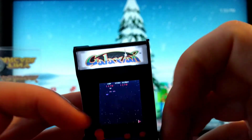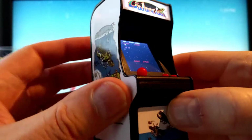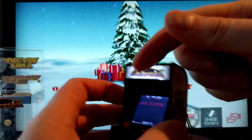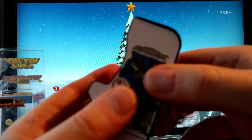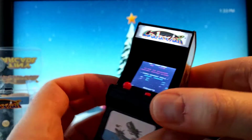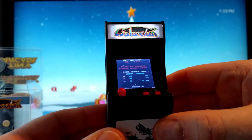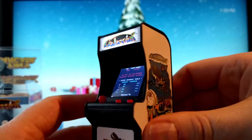Oh, darn it. Apparently everything is identical in all of these units except for the marquee and the outer stuff. And if you open the thing up and just bridge a little connector on the back and then give yourself a little way of selecting, you can actually cycle through all 4 games: Pac-Man, Ms. Pac-Man, Galaxian, and Space Invaders. I don't know that I'm going to bother with that.